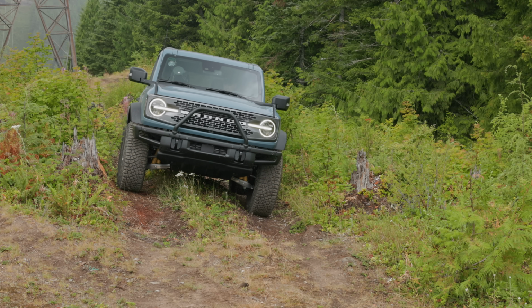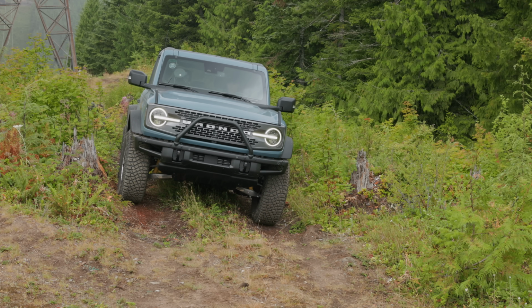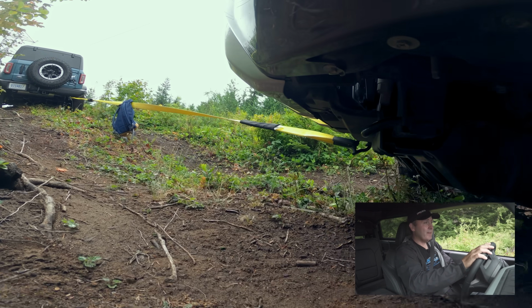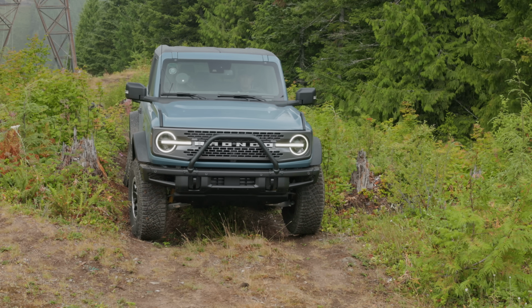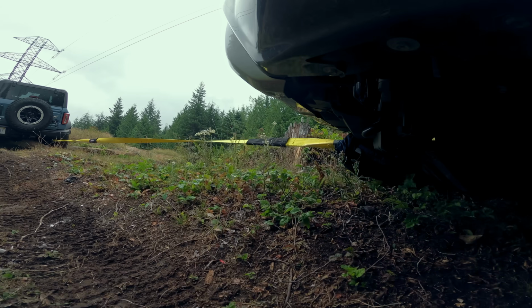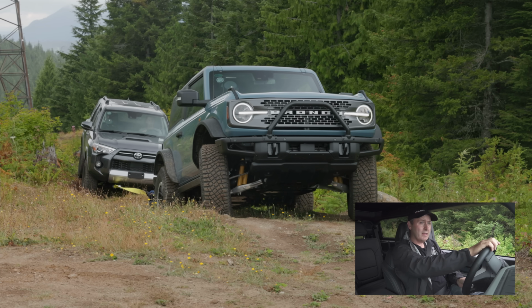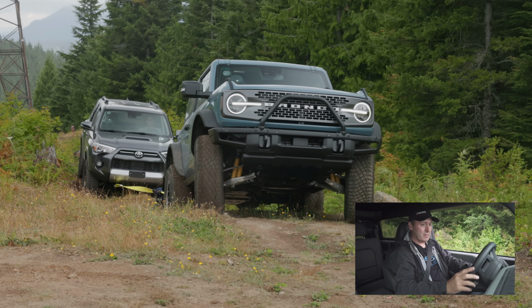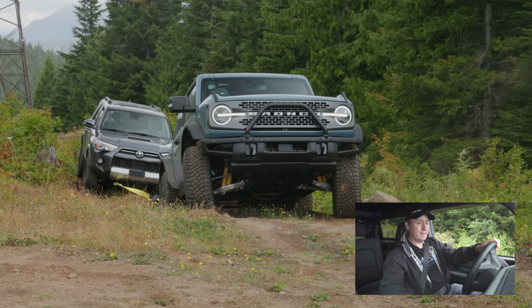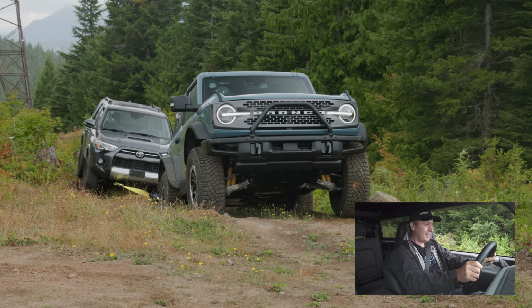So can this 2.7 liter EcoBoost motor pull a 4Runner to safety? And how much work does it take? Actually, I don't even really feel like I'm towing much of anything here. This is so easy. Now we do have a steep rise here, so let's see how this rise does. Whoa, whoa, whoa, whoa. Let's release a little bit. Can it do it?